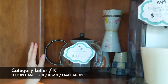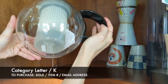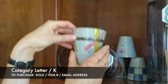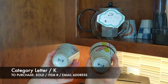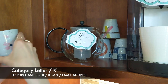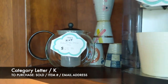Next, we have K48 here, which is the Bodum Tea Press Set. And that's going to have this Bodum tea canister here. I'll show you that it does say Bodum on the bottom. And then it also comes with these four little tea glasses. They're made of that ceramic material. Very cute. And there's four of those there. Again, no chips or cracks or anything like that. So that set together, K48, is going to be $25 for everything that you see here.